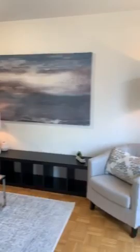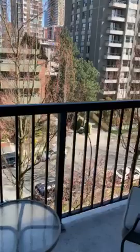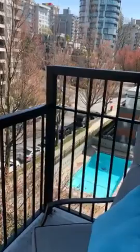And again here, a lovely balcony, ideal to get morning sun and ideal to get your cup of tea or coffee in the morning and your newspaper while you're listening to the birds. Look at the beautiful pool at the bottom. That would be ideal in the summertime.